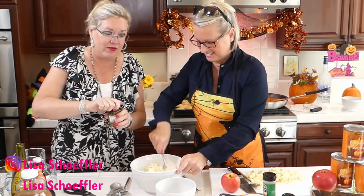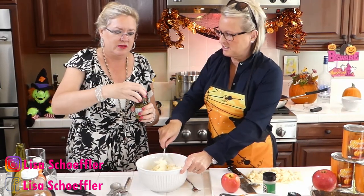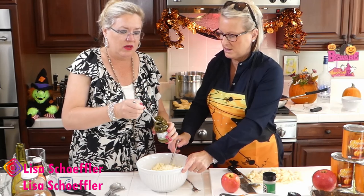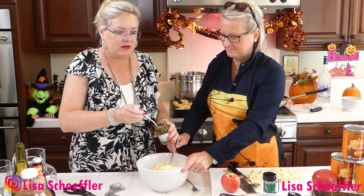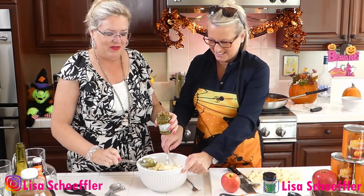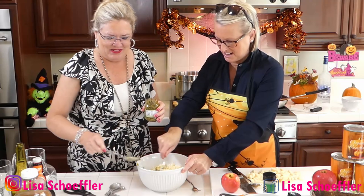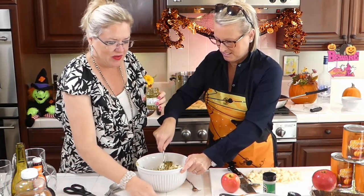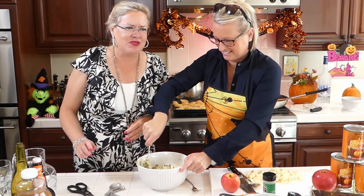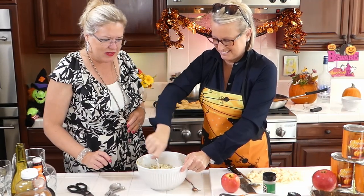You could make your own pesto, of course, and that is fine too, but today we are using store-bought. Get the spoon in there. How much? Half a cup. So I'm measuring very carefully. About a half a cup. Okay. Oh my gosh. Smells delicious. I can't wait to try it. Okay, let me get that out of our way here. You guys like pesto? Yummy, huh? It smells delicious.